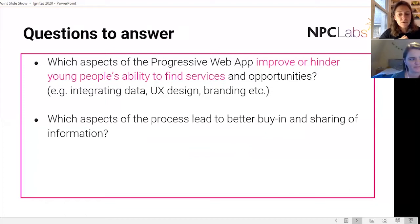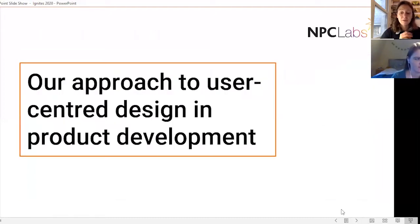And then secondly, which aspects of the approach that we're taking lead to better buy-in and sharing of information at a local level, be that through consultation, be that with how we engage with youth workers and the local authorities, and how they in turn engage with charities, for instance. So lots to find out through this work. And when thinking about our objectives and the key questions we're asking ourselves along the way, how are we involving young people in helping us answer these questions, helping us to improve that resulting solution?